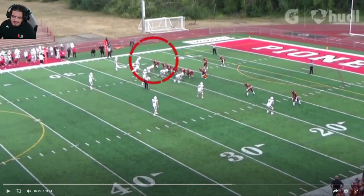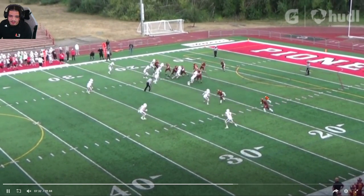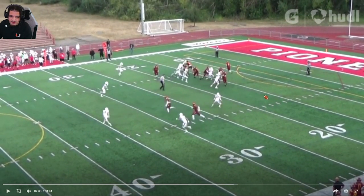Inline tight end here. They're going to be doing a little play action. He's going to have a delayed crossing route. You're going to let all these guys get deep because these two guys are going on post routes, so it's going to get everybody out of the way. You'll see it in real time. It's actually a pretty great concept. You'll see Coach Gaddis run it. He ran it at Michigan.